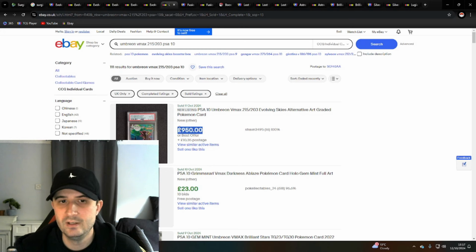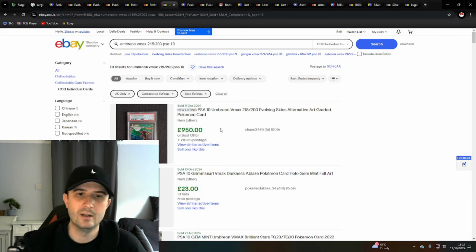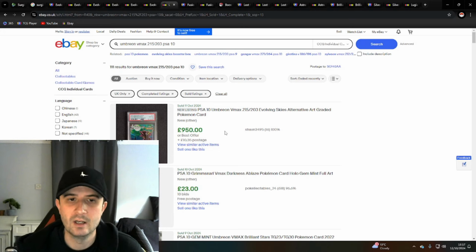Do I see this card dropping in the future? Not really. As the booster box goes up and up in price, I see this card just going up and up in price as well. I know we saw a little bit of a retrace in price over the last sort of 6 months or so on this card, but I really do think it's just going to continue to climb.